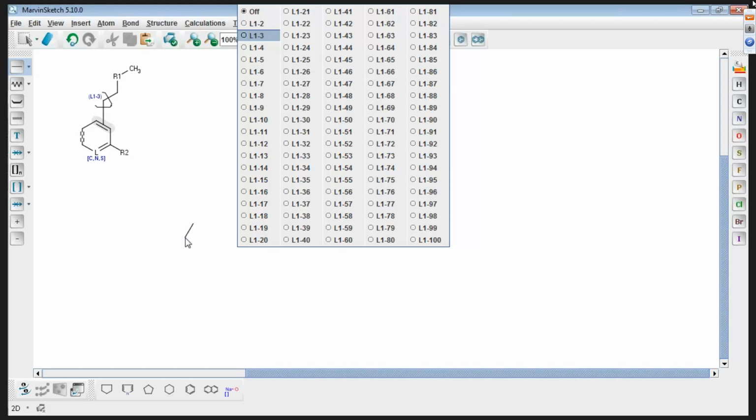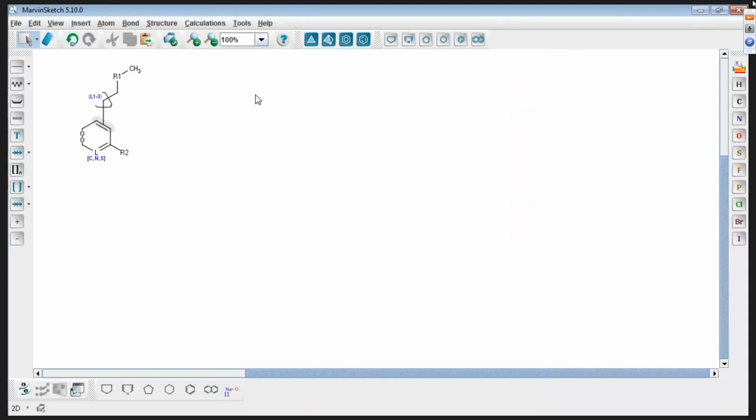Now we define those R groups. Okay. We're going to define those R1 and R2. This is going to be R1. Just one more. And R2 is going to be simple, just halogens.